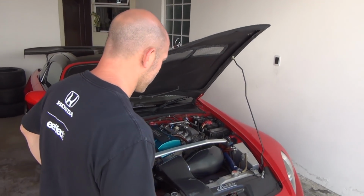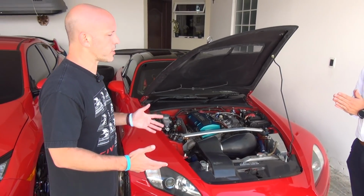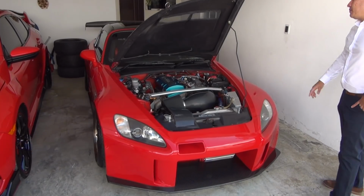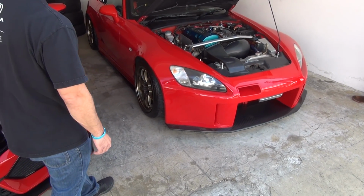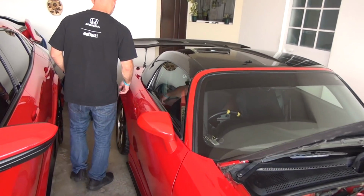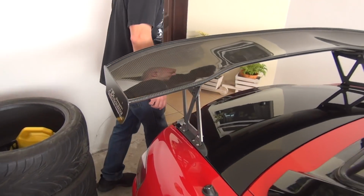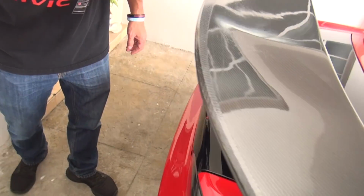Man, this is incredible. I hate to say it, but I've never seen a car with so much Jay's. I was in Japan in Osaka with Jay's Racing, and their cars look like this, but outside of there, I haven't seen it. The rims are Volk TE37s. Gorgeous, simply stunning. Let's see if we can get a little look at the spoiler back here. Spoiler, exhaust, man. It's awesome.